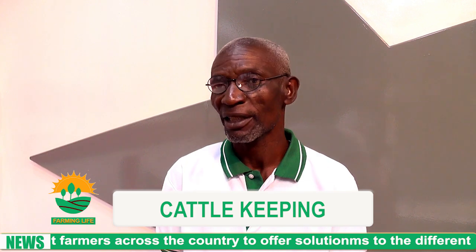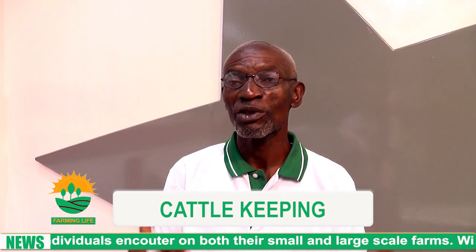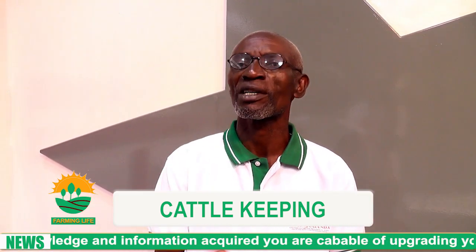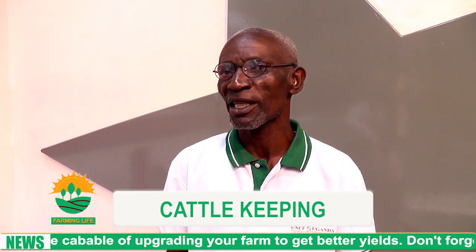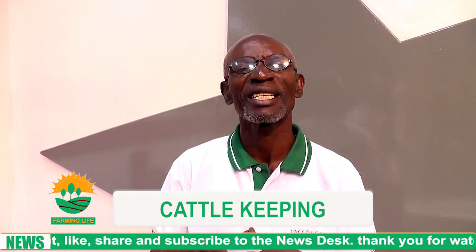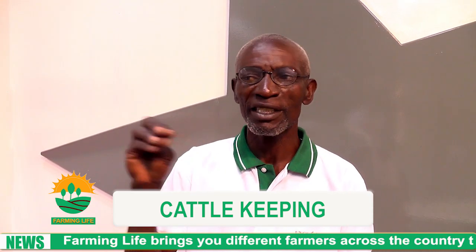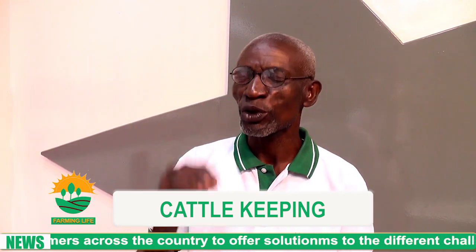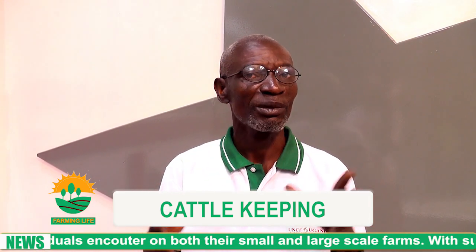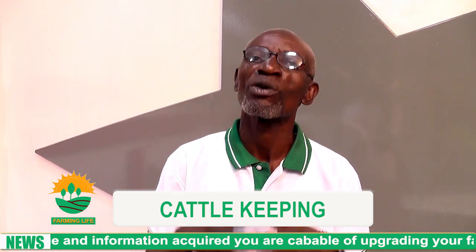For cattle keeping or dairy, you don't need to have acres of land. What you require is 4 feet by 6, which is enough for one cattle. Then from there, you expand. But where you are keeping that cattle has to be very clean. Every day, clean it, and the feeding troughs have to be cleaned now and then. We shall fight poverty and create jobs using our cattle or livestock.